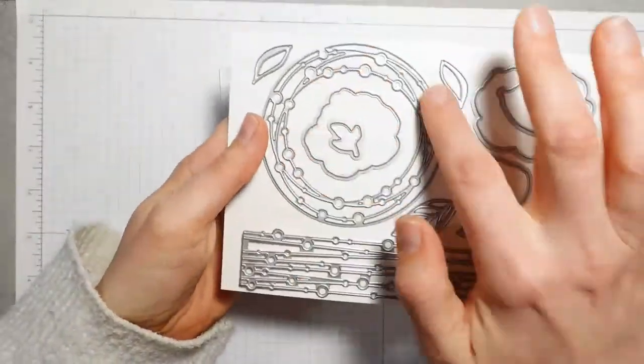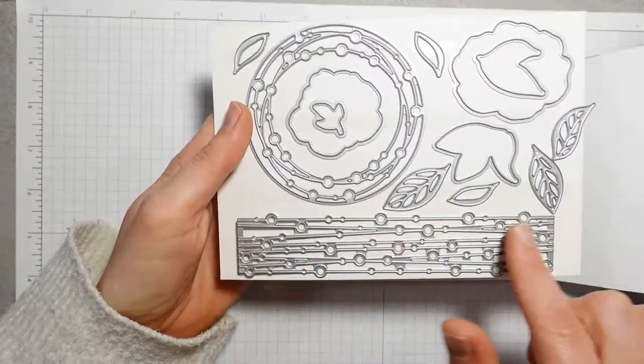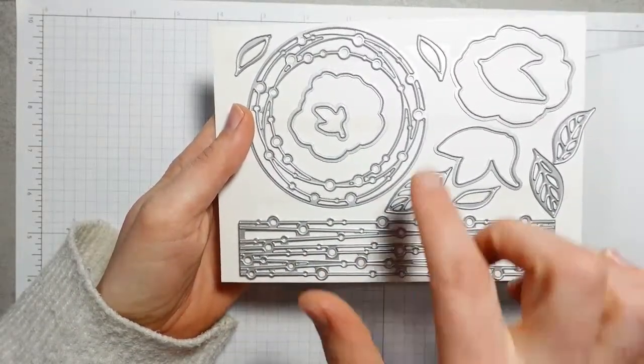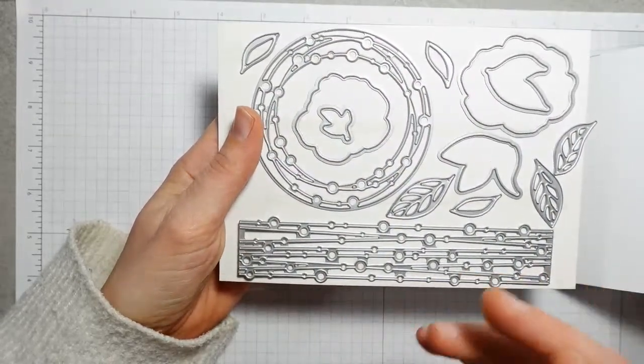So I haven't done anything with these yet. Not yet, but I'm thinking kind of foiled paper. That would look really, really nice. And even for Christmas, these would look really good for Christmas cards. That kind of twinkling lights, maybe.